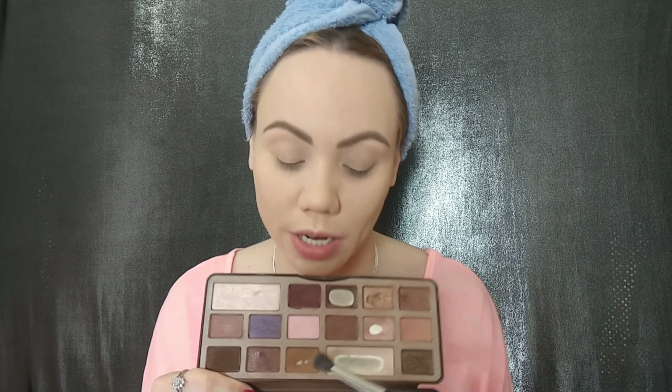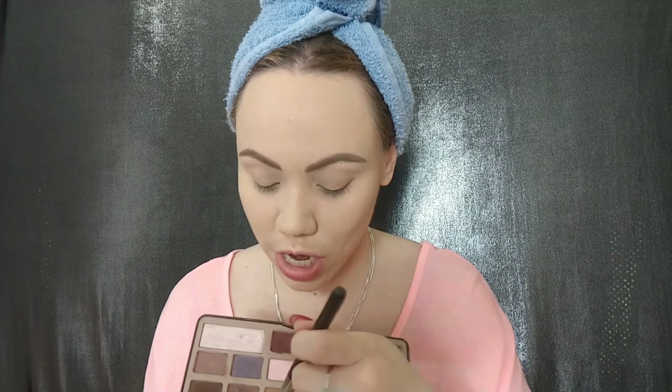And then I'm gonna go ahead and use this brown one right here as the transition shade. This is just what I use every day.